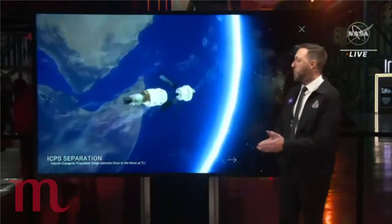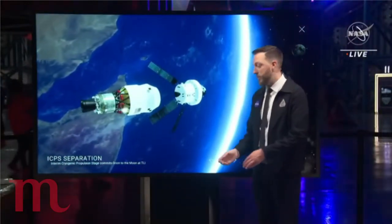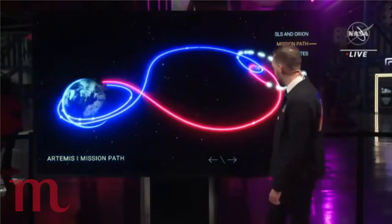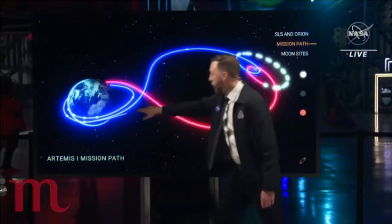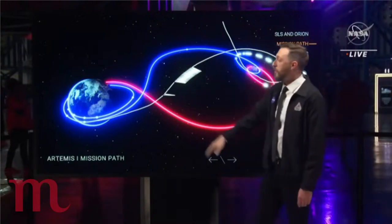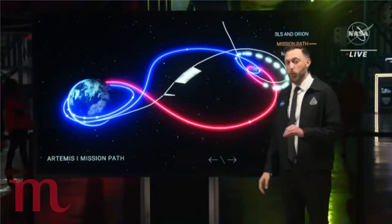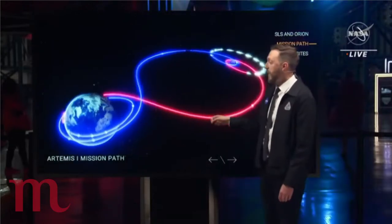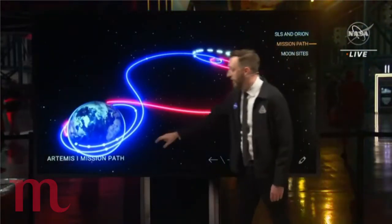Now, after that burn is complete, ICPS separates. It's gonna do what's called a disposal burn. So it's gonna send itself on a path from Earth around the moon and slingshot out into what's known as a heliocentric orbit. So it's gonna completely leave the Earth-Moon system and go into orbit around our sun.